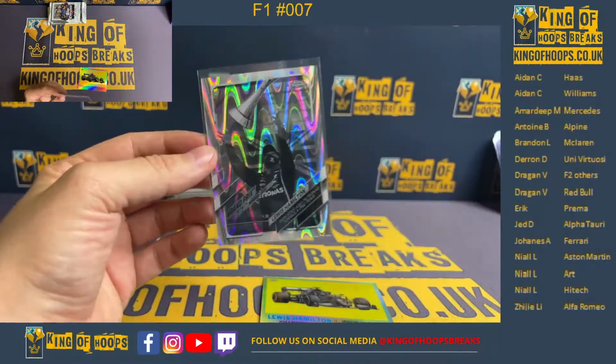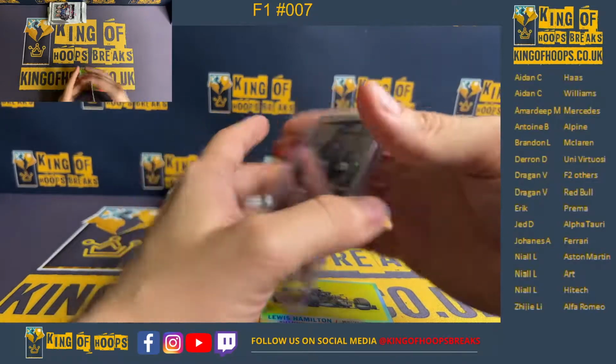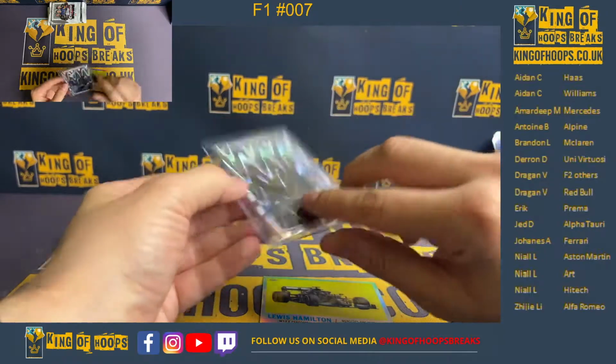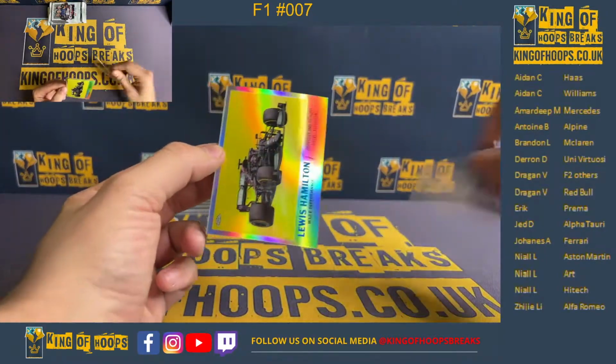It's a lovely looking card. There we go, Mercedes, Lewis Hamilton Ray Wave, and this is card number 148. Let me just sleeve this one as well.